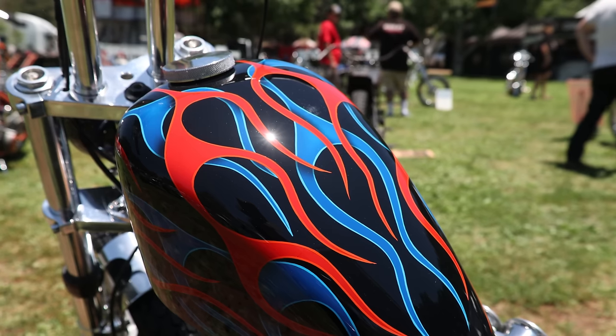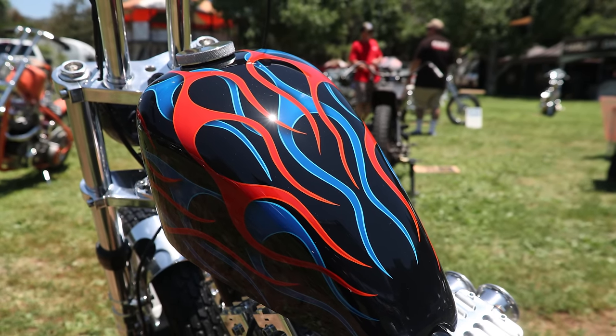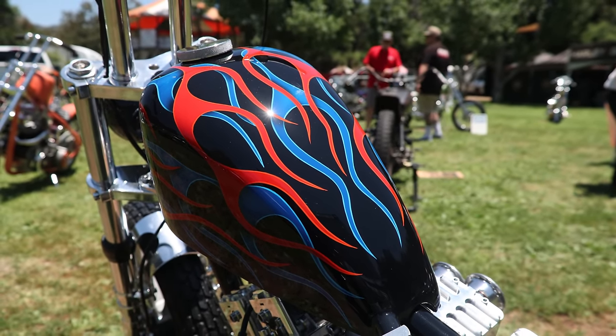And then when I got that bike, I kind of dug deep into it. And when I dig into something, I dig in pretty deep. Started changing the style of bikes I was building and just having a lot of fun with these bikes now. And they're a blast to ride.